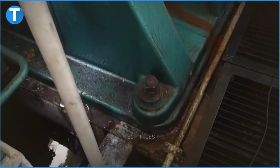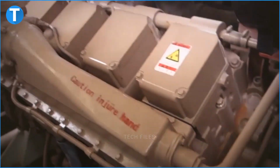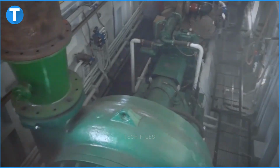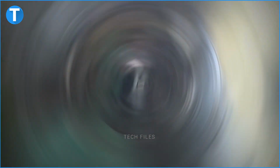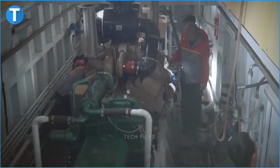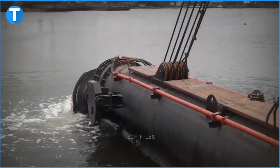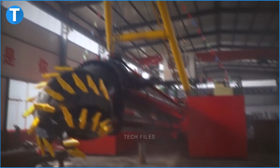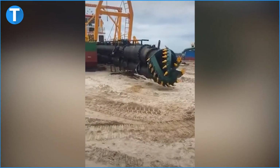It is equipped with two engines, a Cat 3512C main engine and a Cat C9.3 auxiliary engine. The main engine produces a rated power of 955 kilowatts, while the auxiliary engine produces a rated power of 325 kilowatts. The dredger has a total length of 38.5 meters and a width of 7.8 meters. Its ladder has a length of 21 meters, while its ponton has a height of 2.2 meters.